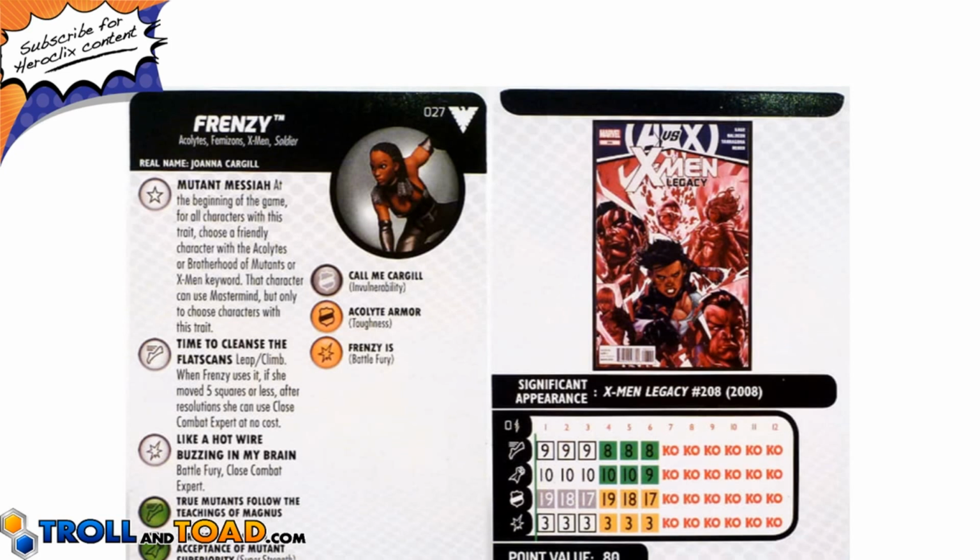Has that special on her movement, which is called Time to Cleanse the Flat Scans. Leap Climb. When Frenzy uses it, if she moved 5 squares or less, after resolution, she can use Close Combat Expert at no cost. That's a pretty powerful ability there. Leap Climb's good. Just being able to move 5 or less and attack would have been enough, but then to be able to use Close Combat Expert to increase either your attack or damage is phenomenal.